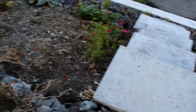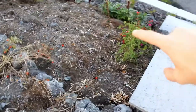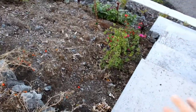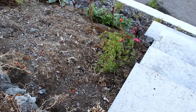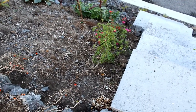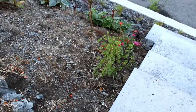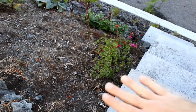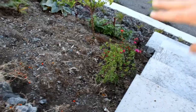So this will just be a hedge of hibiscus. And then on the left-hand side, I planted a few bougainvillea. So the bougainvillea will, again, I'll keep them fairly low, and they grow like mad here. They flower, they grow all season long, so that will very quickly fill in this area.